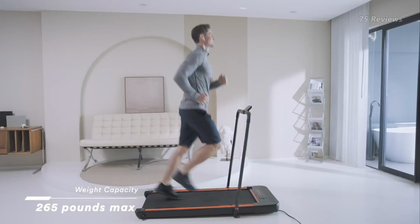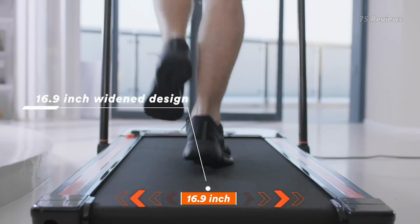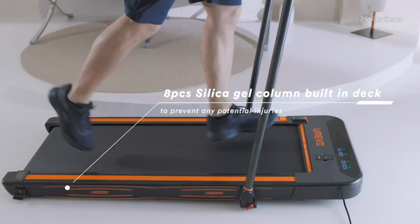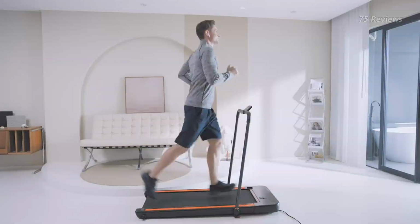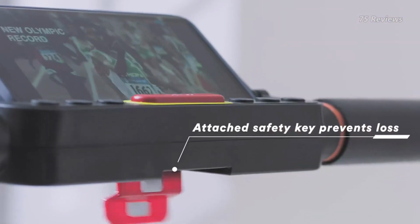With the upright frame folded down in walking mode, the Urevo 2-in-1 has a speed range of 0.6 to 3.8 miles per hour, ideal for anyone looking to add some moderate movement or light cardio to their daily routine. If you lift the arms and console to put the treadmill into running mode, it can speed up to accommodate a pace up to 7.6 miles per hour.